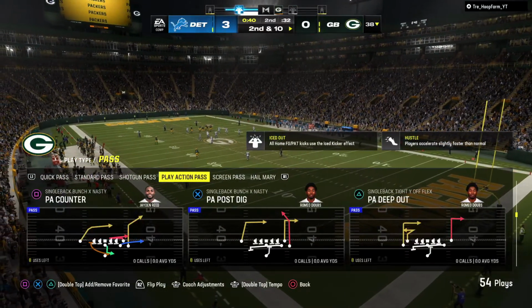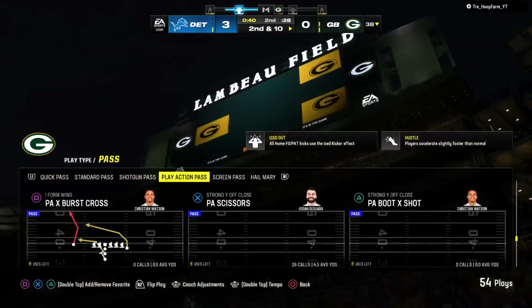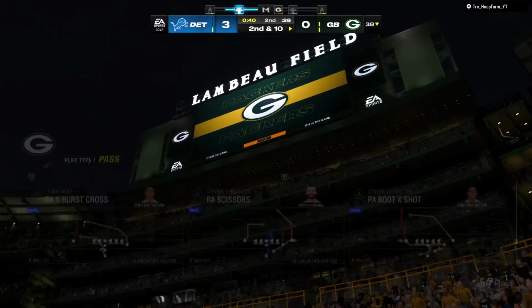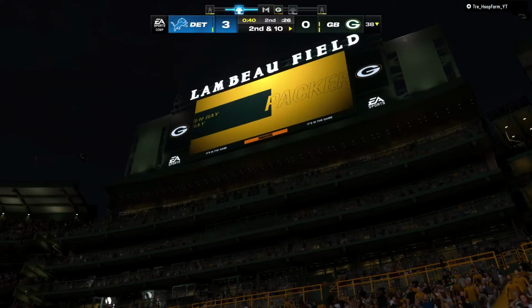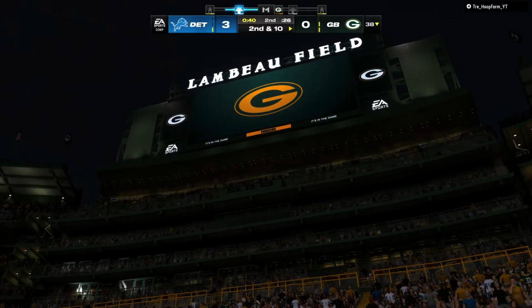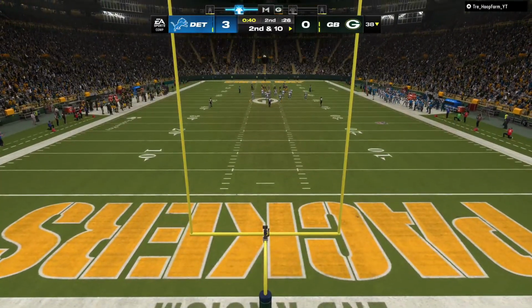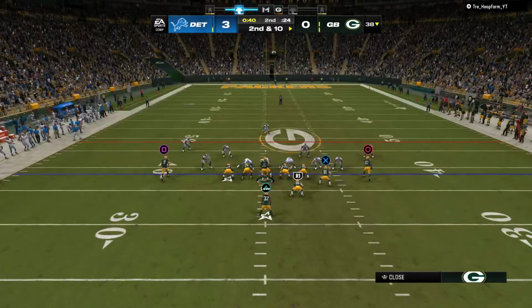But so far, an absolute total effort. They've disrupted the passing game, stressed the pocket for the quarterback. They forced him into errant throws. Everything they're doing has been executed well. Here's 2nd and 10.